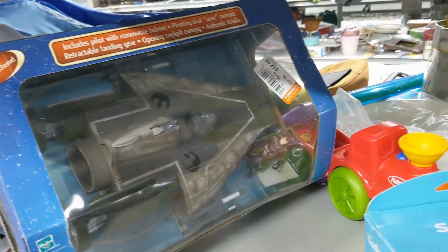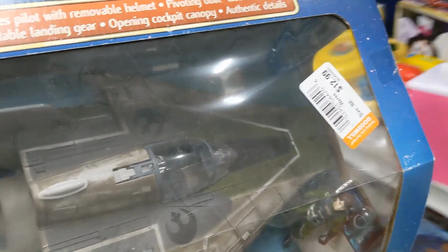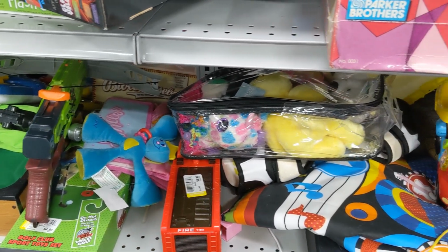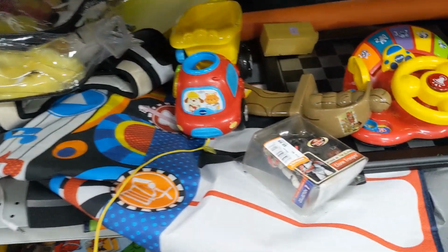Then I saw my first Star Wars toy. It was an A-Wing fighter. It was from Return of the Jedi. It was a little bit old. It was $12.99. It was going for over $40 on eBay, so I kept it. I continued my search down the toy aisle because that last Star Wars was pretty good. I was going to do pretty well with it.